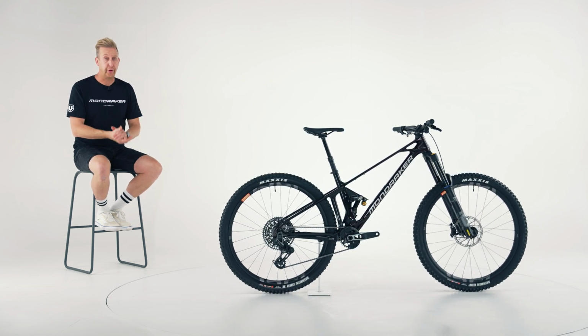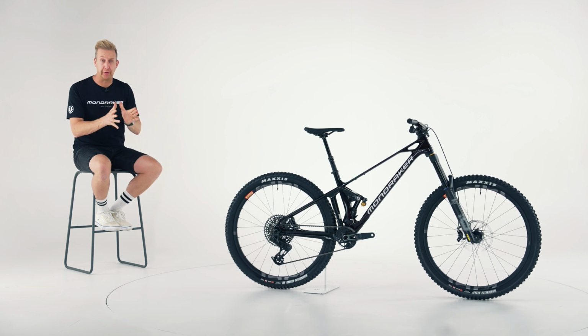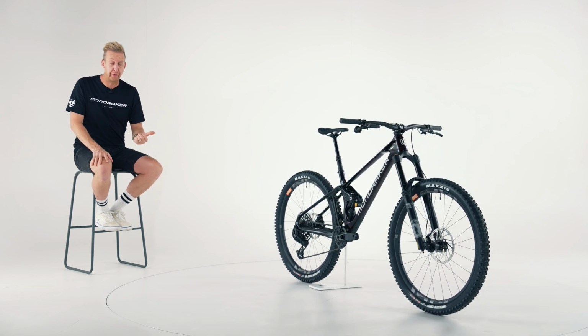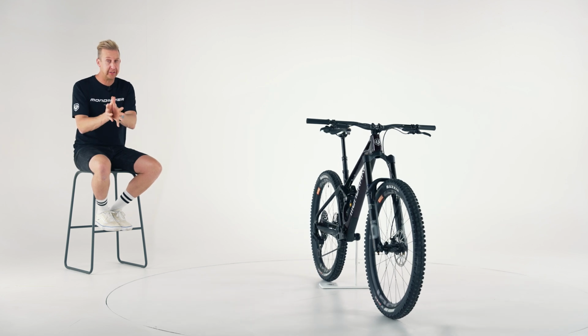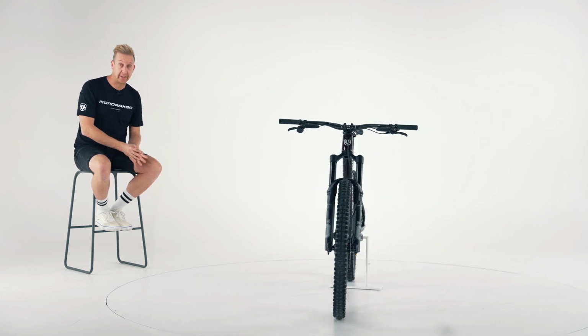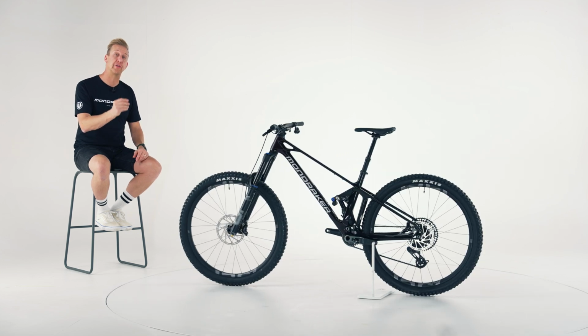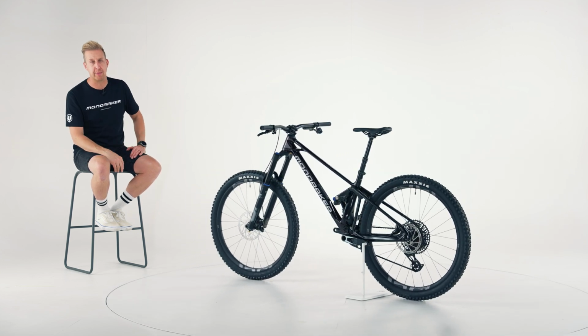These days, you'll find that 29-inch wheels are a bit more dominant in terms of wheel sizing. Traditionally, in this category, you would have seen 27.5-inch wheels. As I said, you mostly see 29s now. You do see some 27.5s on smaller bikes, and you're also seeing options to run a 27.5-inch rear wheel, sometimes known as a mullet setup.